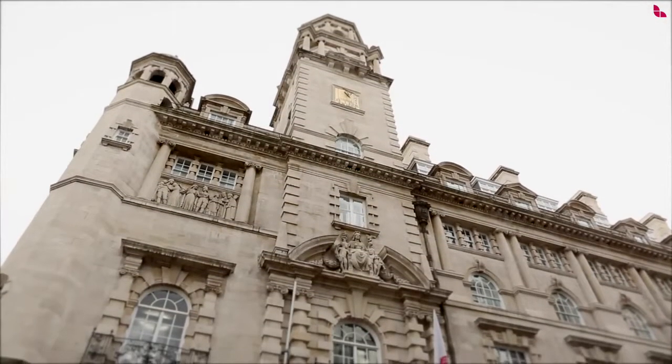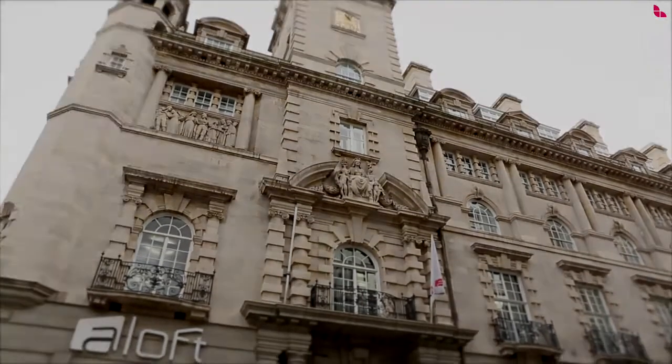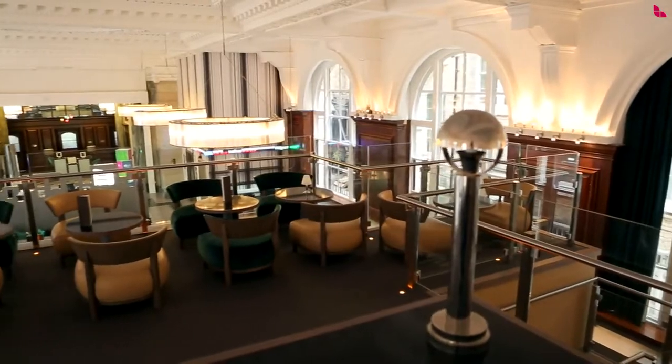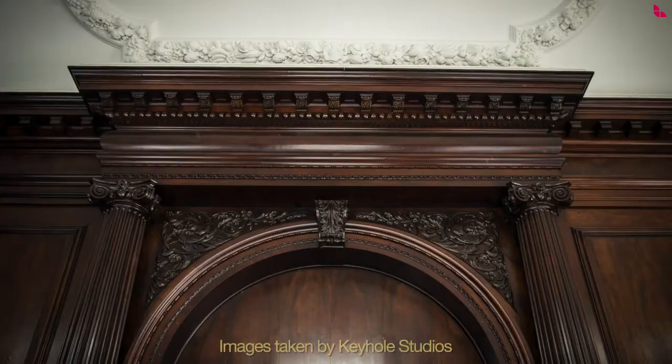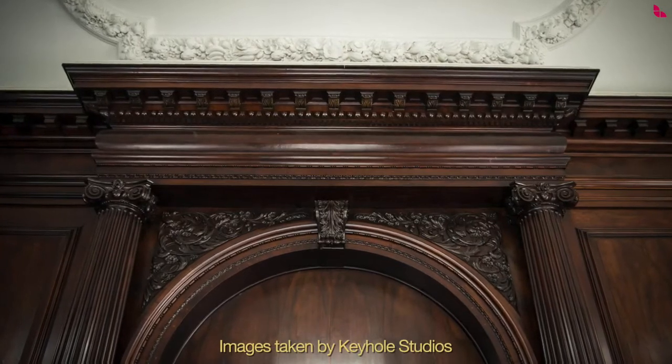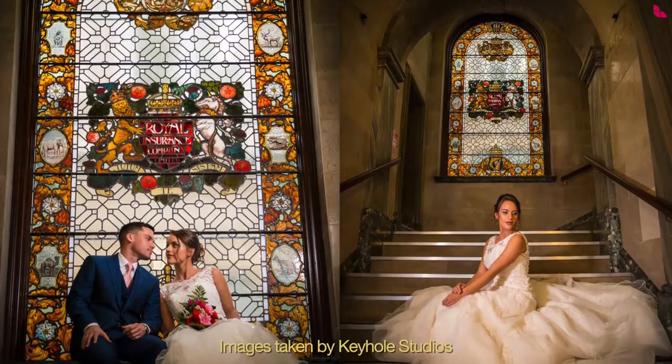Aloft Liverpool is in the iconic Royal Insurance Building. It is a locally loved landmark in the heart of the city. After undergoing a major overhaul and refurbishment, while maintaining many of the stunning features including the original wooden panelling, magnificent stained glass and marble floors, Aloft is perfect for hosting weddings.